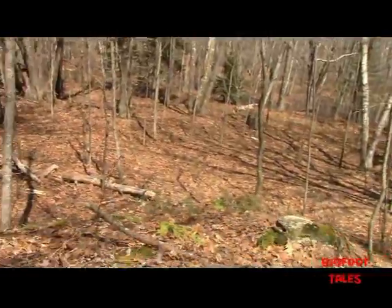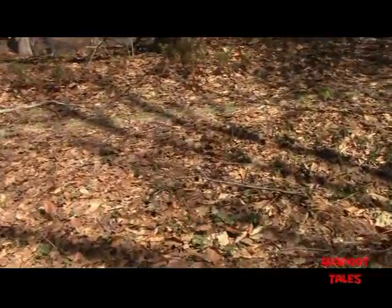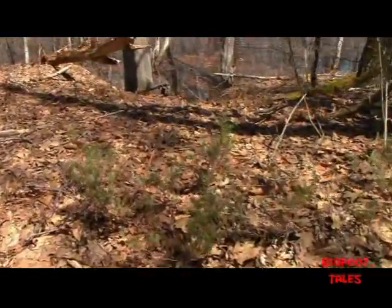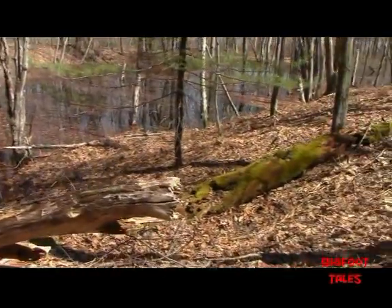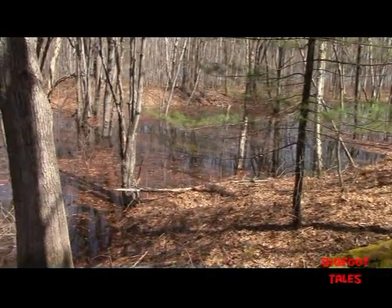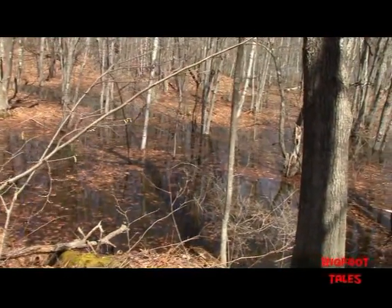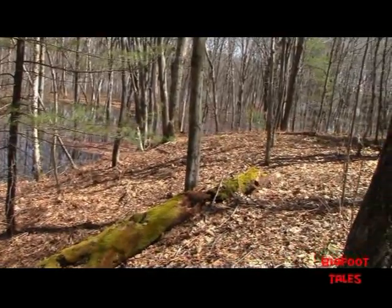So, pretty awesome flooding. All of this was where I was walking yesterday. And way down over there is where the trail is.